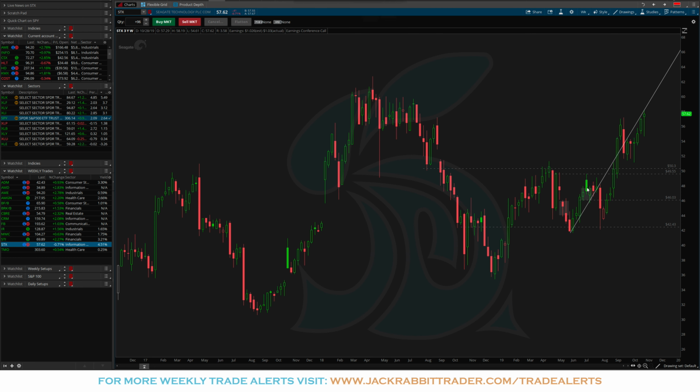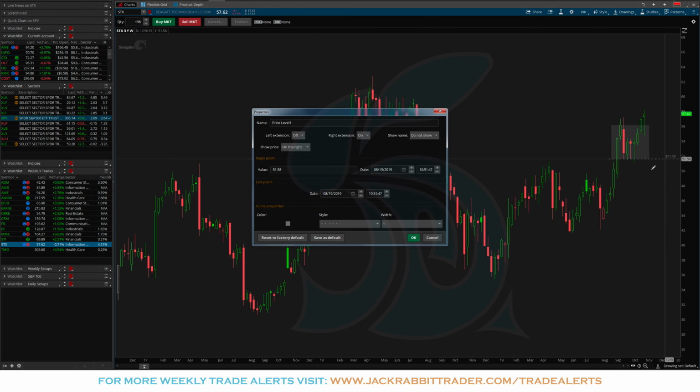STX, okay, uptrend in place. Here is, again, let's follow it back, find the lows right around 51.50, find the most recent high right around 56. Draw the box. All right, so this actually did break out last week. I don't think we alerted to this one last week though, but if not, here's another opportunity to get long.